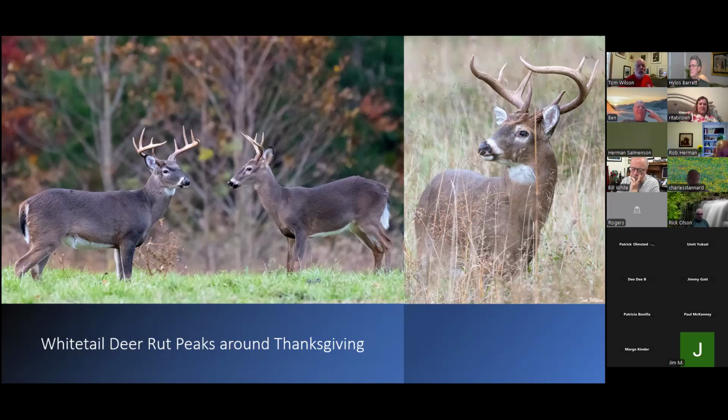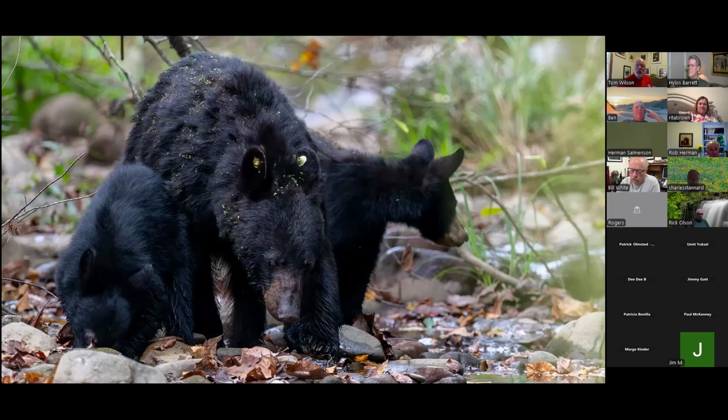And obviously, one of the great things about the rut is that you see the whitetail bucks, whereas a lot of times, they're real secretive when it's not during the rut season. The other thing that is up there in great numbers: there's 1,500 total black bears in the park, and that number is probably growing.